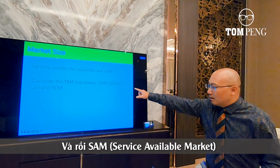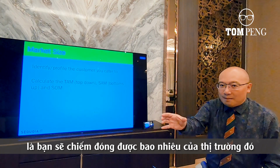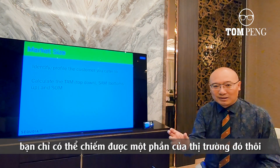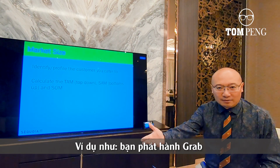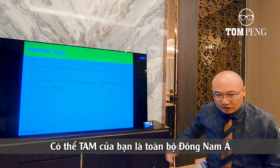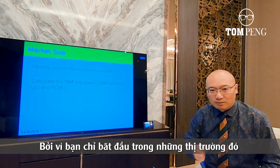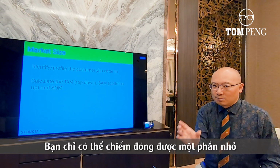And then the service available market is how much of that market you're going to address. Because you cannot address all of the market. You can only address a portion of the market, okay? So for example, you're launching Grab, okay? Maybe your total market is Southeast Asia, but maybe your service available market is only in Singapore and Vietnam because you only start in those markets. So that's an example of service available market. You only address a small portion of that market.